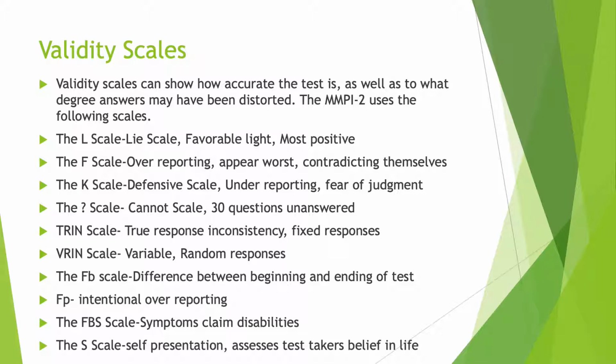The F scale is over-reporting. This test taker will try to seem worse than what they actually are and might contradict themselves. The K scale, the defensive scale. This person might be underreporting for fear of judgment. The question mark scale is the cannot say scale. This means that 30 questions typically go unanswered.